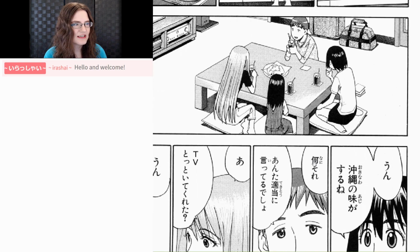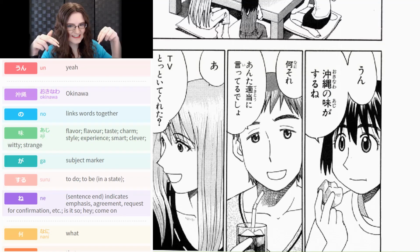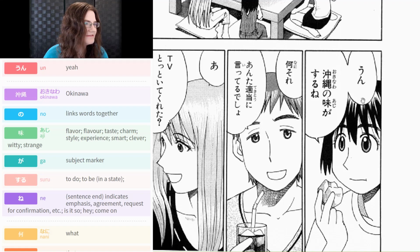So how this will work is I'm just going to read these out loud, and underneath me, I will paste in the definitions for all of these words. Just like these guys down here, like magic. So to start off, we have Fuka saying, Okinawa no aji ga suru ne.